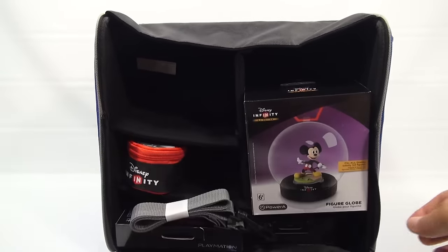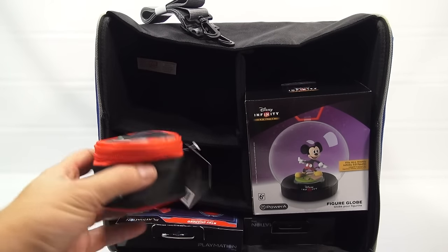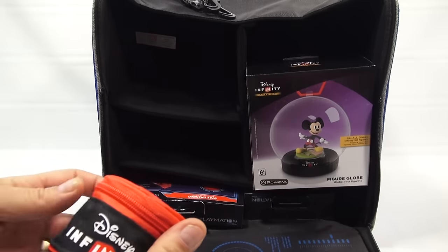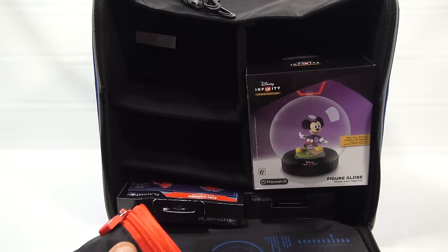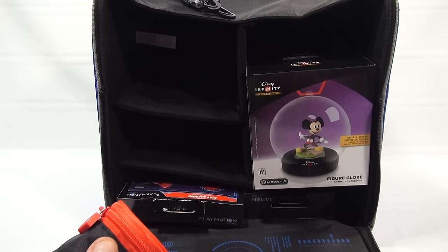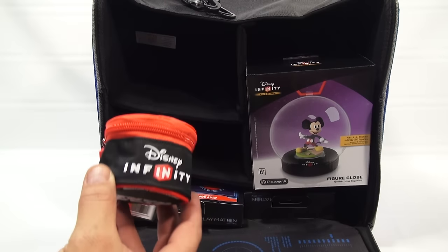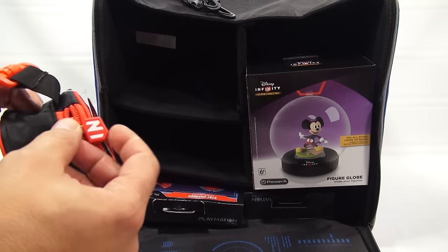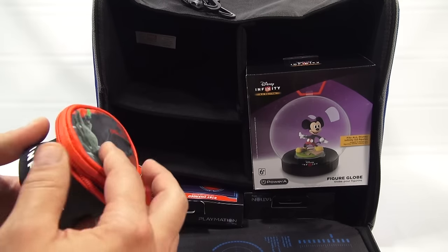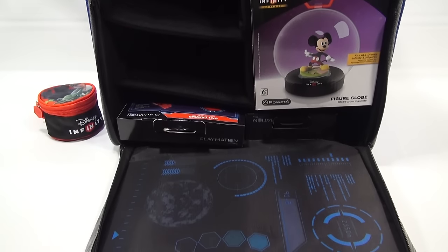So I'll go over each item and kind of check it out. Well, this is the main strap for this. This is, let's say, a Star Wars. Let me check here. It's not that. It's not that. Disc wallet. The Disney Infinity Power Disc Wallet features classic Star Wars character graphics and holds up to 12 power discs. Ah, so that's what goes in there. Power discs, I didn't know that. And then, let's see, what else do we have?